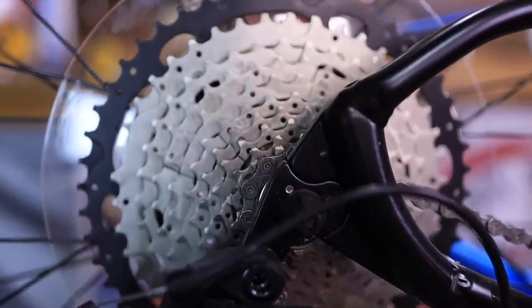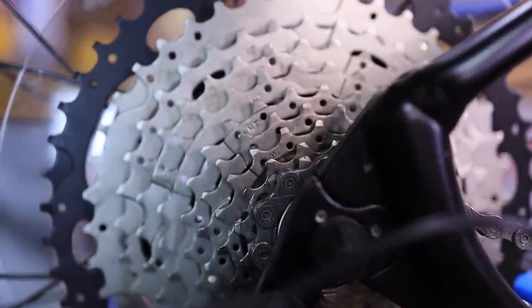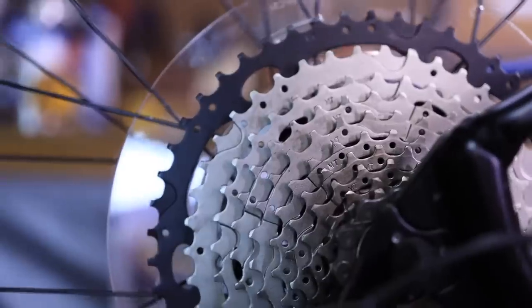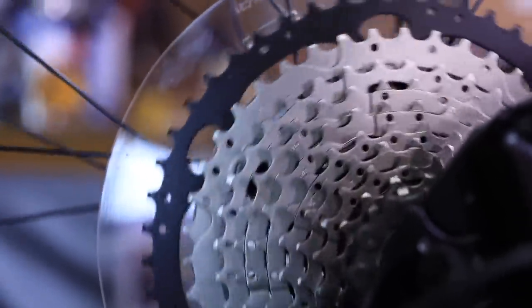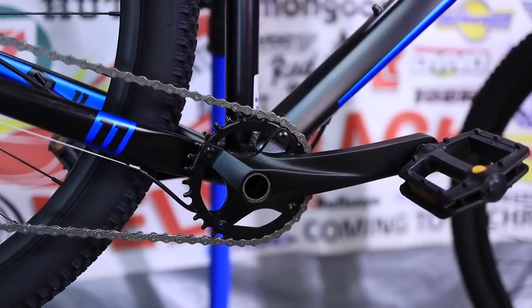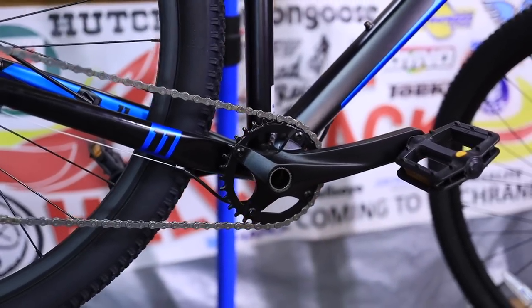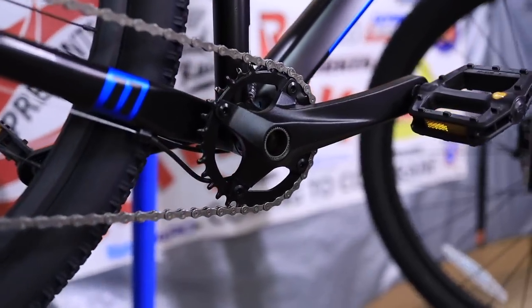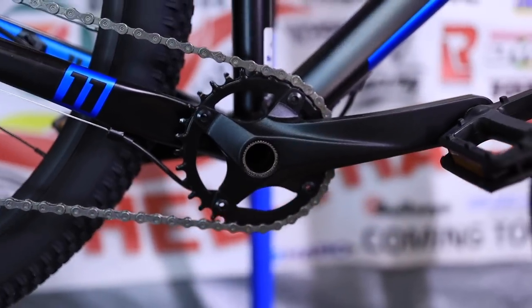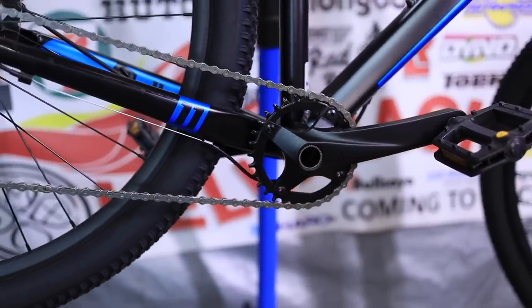Now, the cassette back here, that's right, it's a cassette. It is not a freewheel. The cassette is an 11 to 50 tooth, and we are going to be doing a shift test, so make sure you guys don't fast forward through that, okay? Now, the crank arms are 170 millimeters long. It does have a hollow bottom bracket with Pro Wheel branded crank arms and bottom bracket. And we've seen that Pro Wheel brand in some of the big box store bikes, so that's something interesting, right?